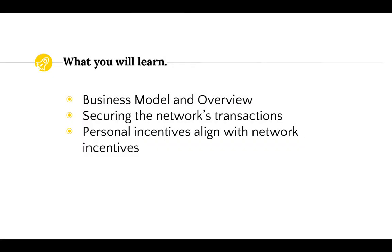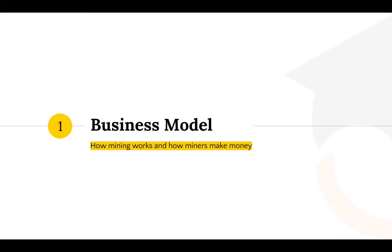So in this module, what you're going to learn is the business model and overview of how mining works. You're going to learn about how miners secure the network's transactions and how the personal incentives align with the network incentives for miners. So first, into the business model.